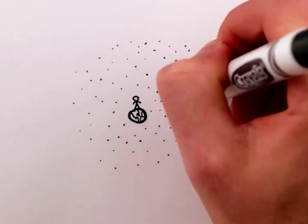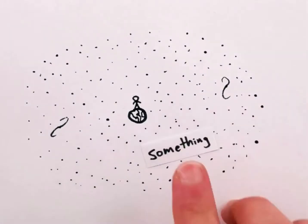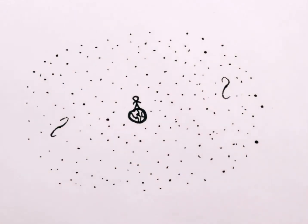And since it's not, does the darkness of the night sky mean that there's some distance away from us when stars and galaxies just stop? A boundary between something and nothing? An edge to the universe? Not exactly.